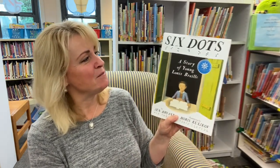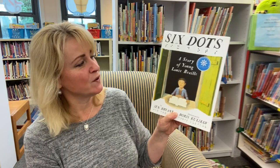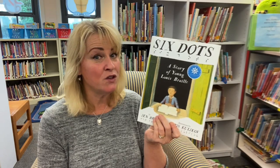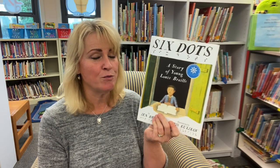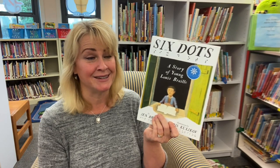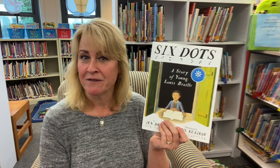That is an amazing story. Six Dots, a story of young Louis Braille. Book three of the older picture book category of the California Young Reader Medal Contest. So this is the last book. So lock in your head what your favorite book was. It is a tough competition because all three books were amazing. So which one would you pick as your favorite?